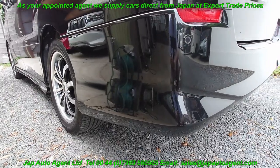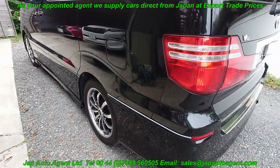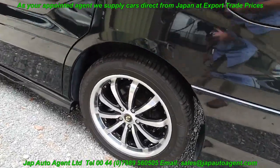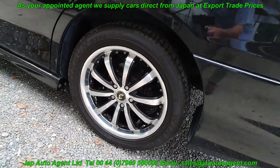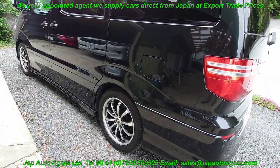There again, nice straight corner. It's really nice when they come in with no scratches on the bumper. It's not too common, even on grade 4.5s. Just really nice condition.